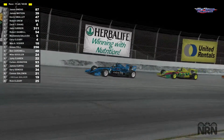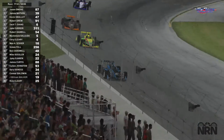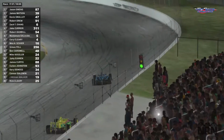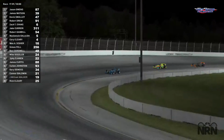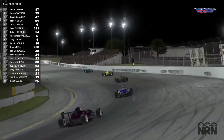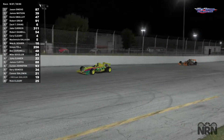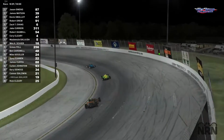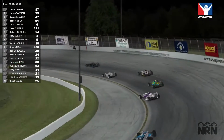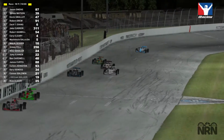I'd be surprised if we see another caution here, just because we have a lot of fast drivers in the back, and with how hard it is to pass here, it'll be fun to watch. Yeah, for sure. And starting to see some of that already here. Jason Owens got out to a good restart. Top 6-8 cars all going to stay single file. Let's slide back in the pack here. Pick up Mackenzie Galida, that all-white number 5 machine to the inside.